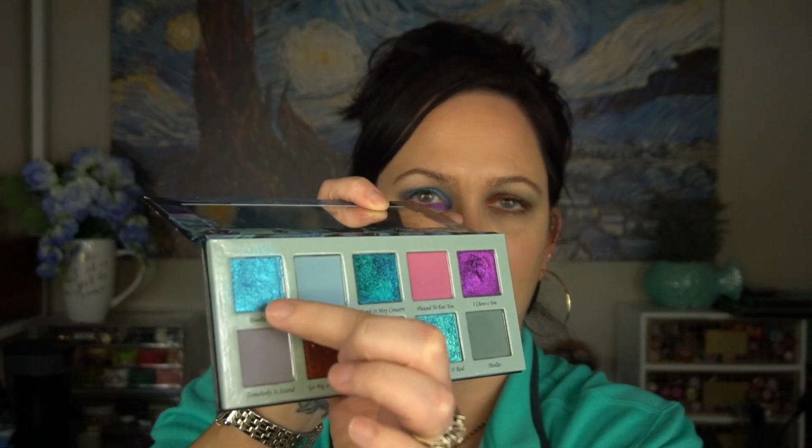I did get this palette on sale. Obviously, if you do get the palette, there are some really nice colors in here. I really like this middle one, the shift of this middle one. This pink one applied really nice. This color is really pretty. This color is really pretty. I'm just concerned about this color and the consistency of it. I just don't want it to fall apart and flake out and make a mess all over everything else.